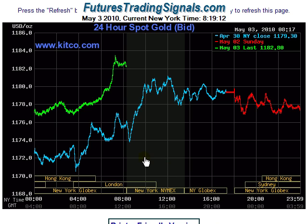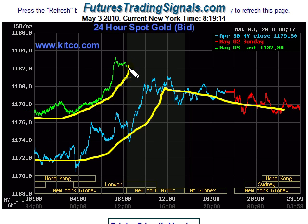What we're looking at, the Kitco overlay chart. You can see gold is moving up again. It moved up last week and then drifted sideways, and it's following the similar price action. We might get one more push up and then most likely a drift today.